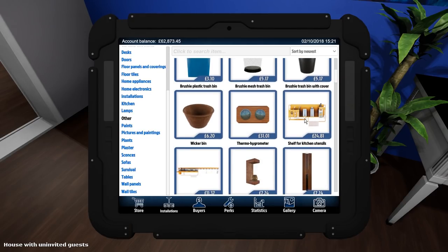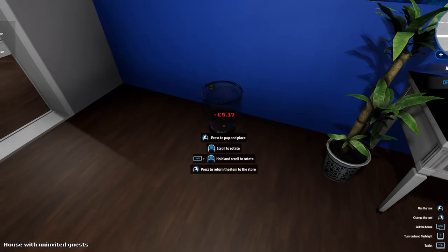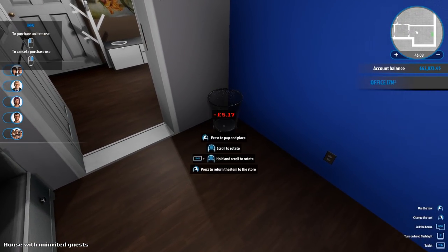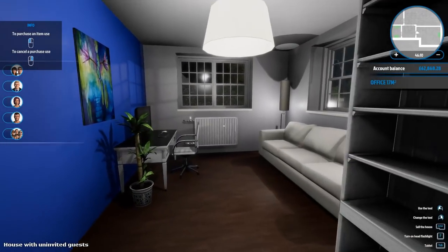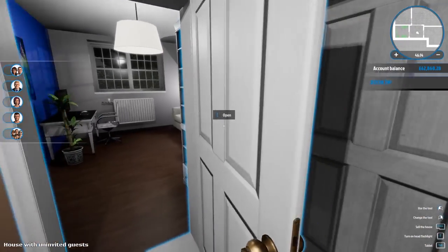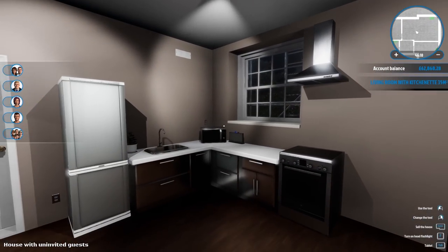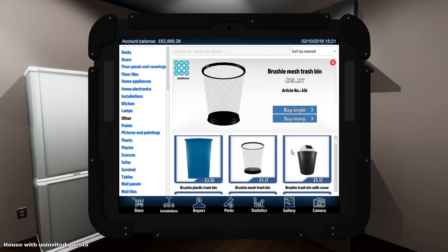Is that a spice rack? Oh, it is. A trash bin. Trash can obviously can go in there. There we go. And I think that's about right. Okay, sorted. So that's the office. Quite frankly, we're about done.